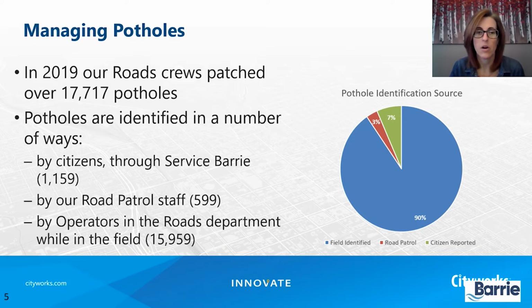The call-in method from citizens: they go into Service Barrie, and that was it. They took in 1,159 calls in that year. Our overnight road patrol staff, who are out every evening with an application that tracks their patrols as well as any deficiencies, found almost 600 potholes that year.